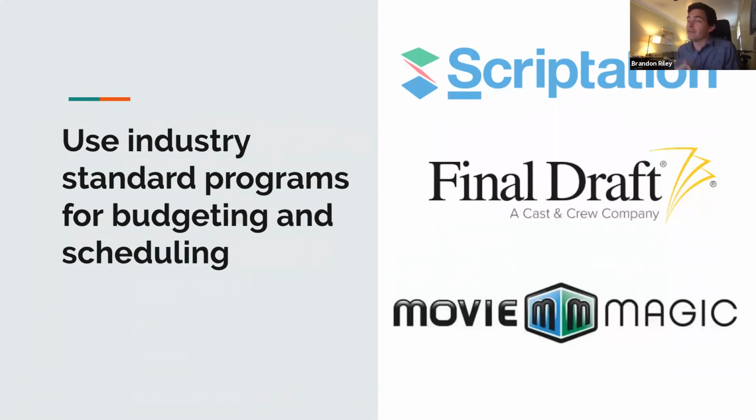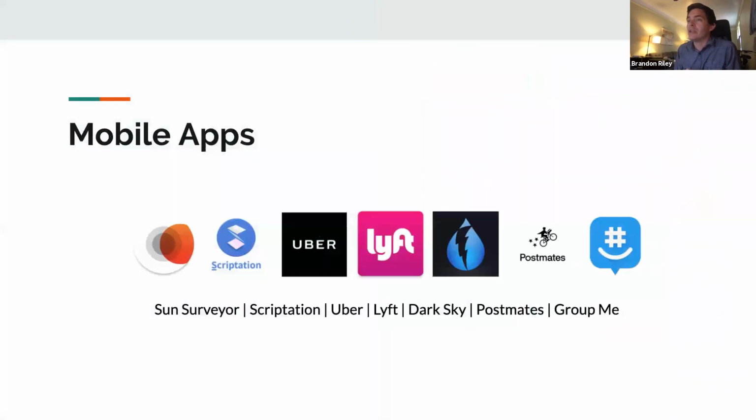So I'm hoping, if it's correct, that's the way it's going to work. Let's see. A couple of mobile apps that I'm excited about that I use. Sun Surveyor. It's helpful knowing about when you're thinking about your sunset, sunrise.